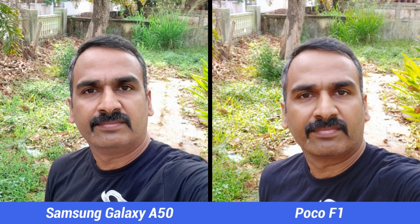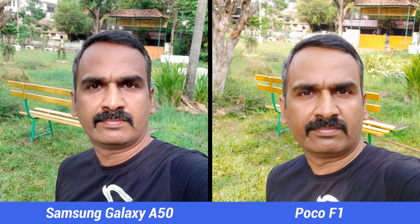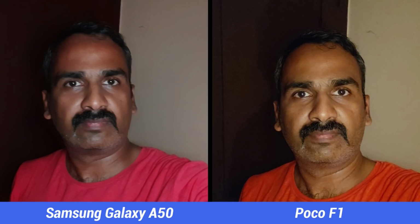Finally, the selfie camera. The Galaxy A50 has a 25 megapixel selfie camera while Poco F1 has a 20 megapixel shooter. While selfies on both the phones look good, it is warmer on Poco F1 while it's a bit cooler tones on the Galaxy A50. This is one area where we like the selfies on the Galaxy A50, but it's again more of a personal choice, so you can decide based on the pictures which is a better selfie performer.